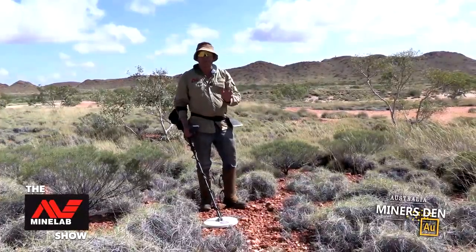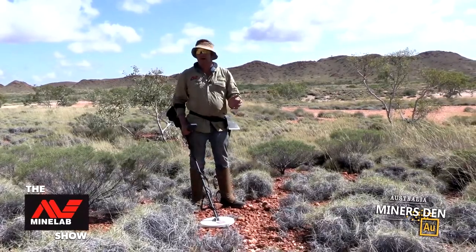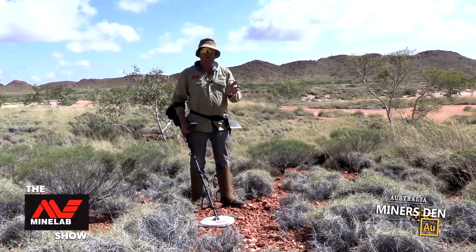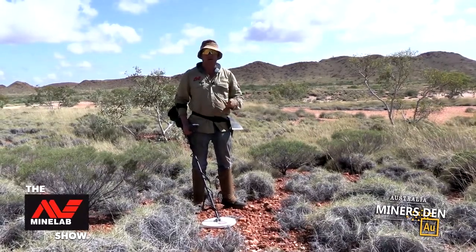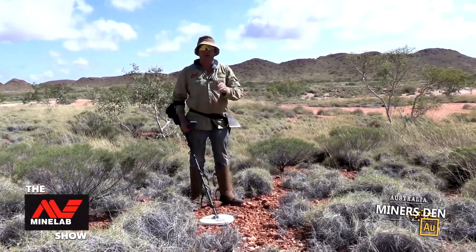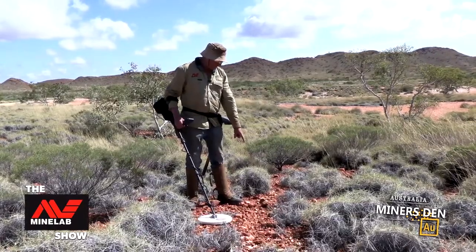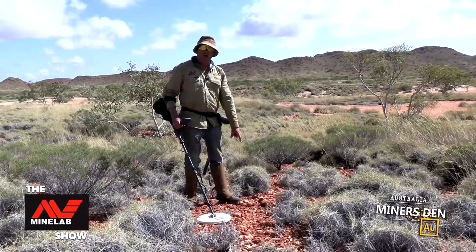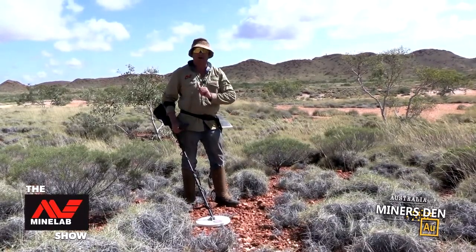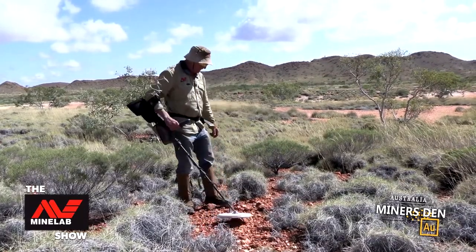Now look, I don't think anybody's been on this ground, especially not with a GPX 6000. I haven't seen any other detector operators' holes here. We could be the first people to be digging gold on this patch of ground. Now I'm only about 10 feet, maybe 3 metres from where I was previously, and I got a signal just in here. Now I've had to knock this rock out of the way with my foot, so not only have we got Spinifex making it difficult to get the gold out, there's dirty big rocks in the way as well. Let's have a listen to the target now.